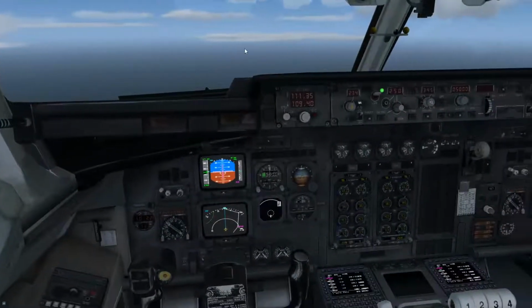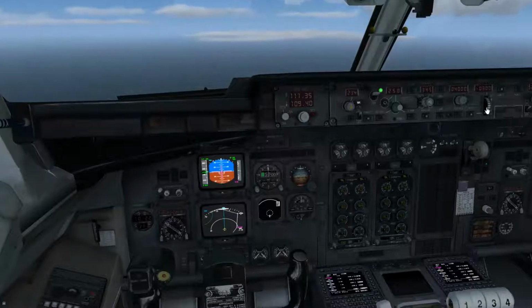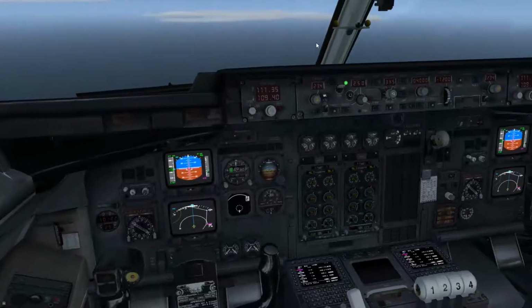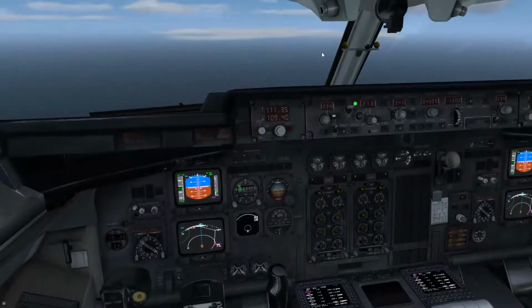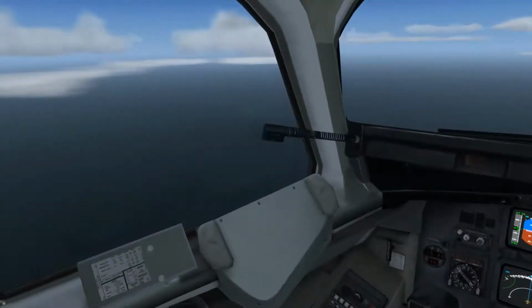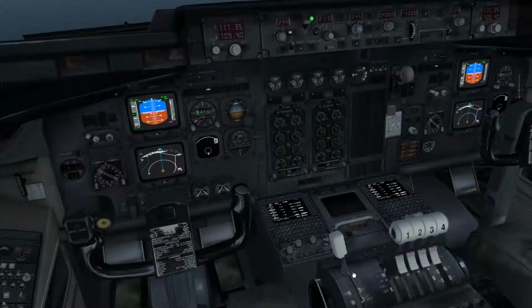Brilliant stuff, okay. Down to 4,000 feet. Start knocking that speed back. 1,000 to go. Speed is just getting a little bit much there, so we use a bit of the speed brake to our advantage to try and bring back that speed as quickly as possible.